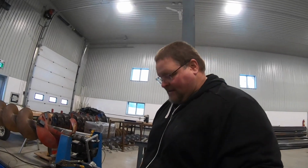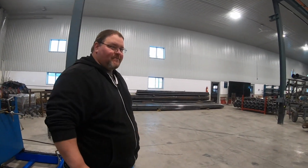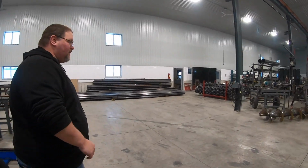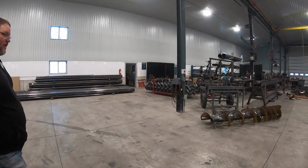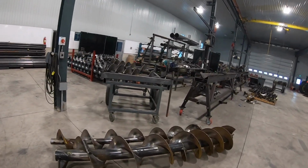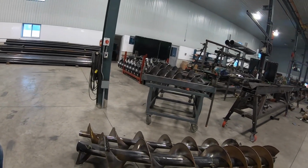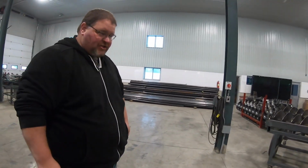Well, that's great. And we can balance anything up to 1,000 pounds. Here's some more buggy augers that we stripped and reflighted that have been balanced. What's that, about a 16-inch? Yeah, it'll be like a J&M with an 18-inch tube.